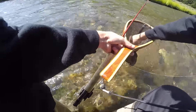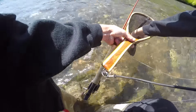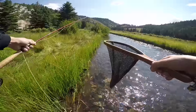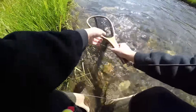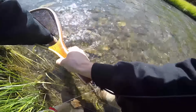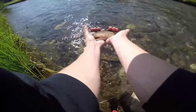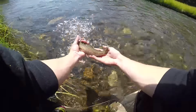Now the part we're fishing, it is catch and release, which means pinched barbs. So typically, it's pretty easy to get the hook out. Beautiful. I saw that fish feeding, and got to watch him eat it. Okay guys, first fish, beautiful little rainbow. Gonna let it go now.